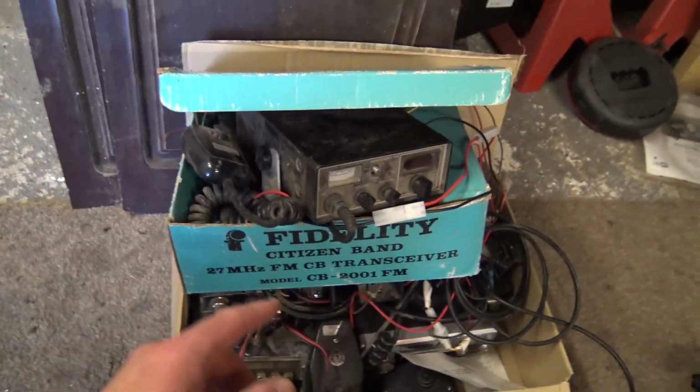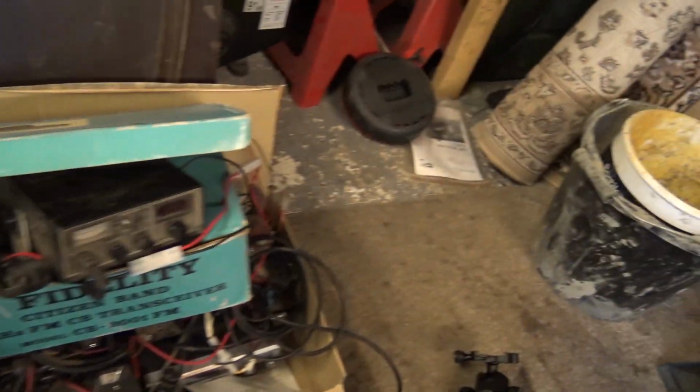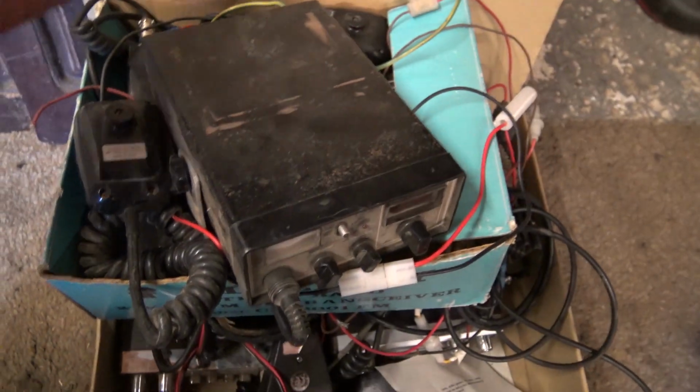Alrighty then, you lot. Let's have a look at some of these, shall we? I got given this the other day. It's many boxes of, well, there's 2 boxes. I think there may well be a Fidelity 2001 in there, because this box is obviously here.